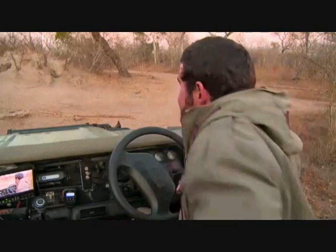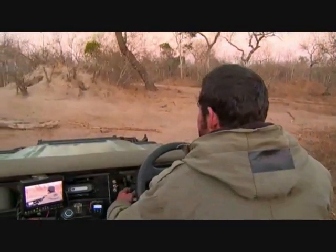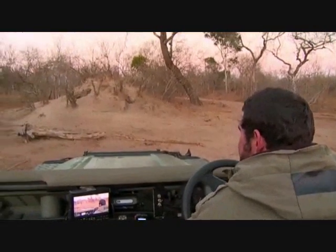So we probably are going to continue, see what else we can find on this crisp and cold morning here in the Sabi Sands. It's about 10 degrees Celsius, 50 degrees Fahrenheit.